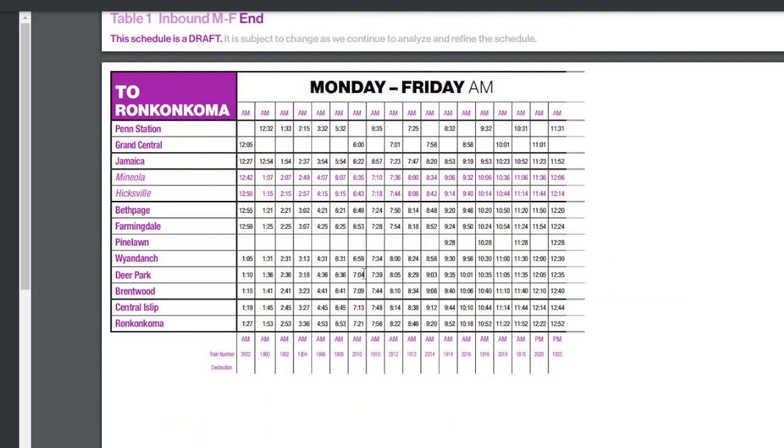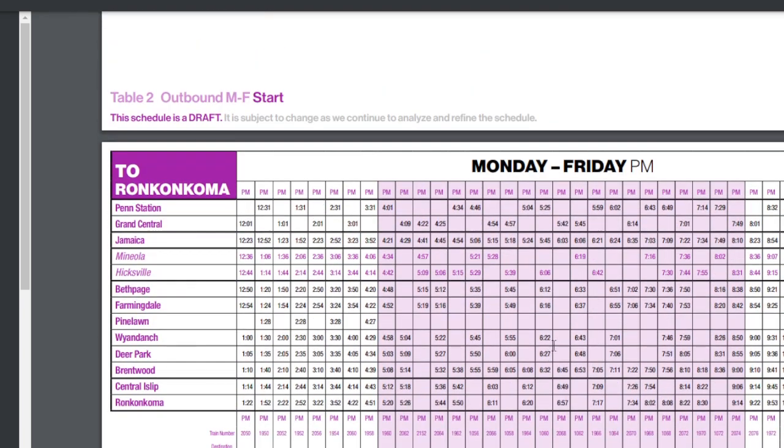Eastbound, this is important for me because this is how I travel to the Pine Barrens. So, Mineola, you're going to have a train every half hour heading eastbound to Ronkonkoma, which is very good news. Not all of these will stop at Pineland, though. Pineland will still have only hourly service. Every other train skips Pineland. And this is what the PM looks like.